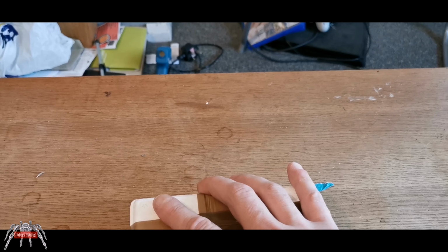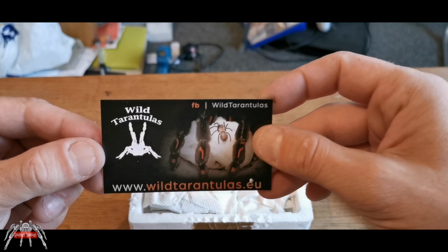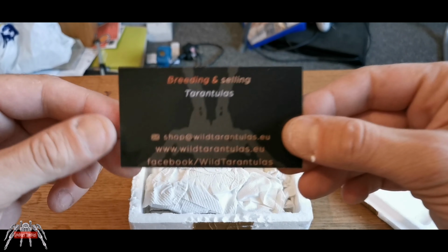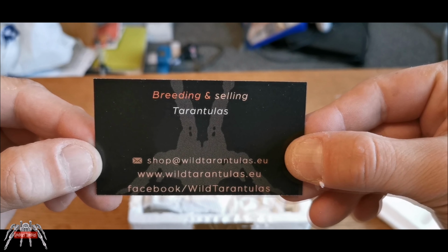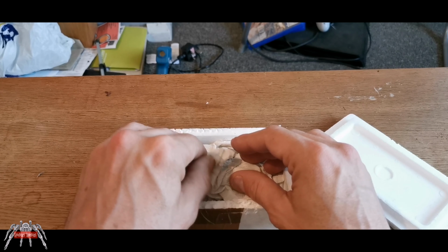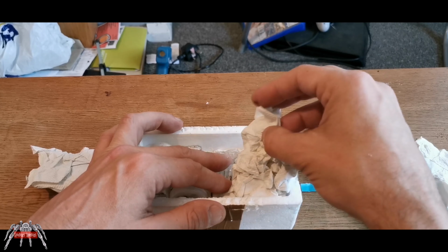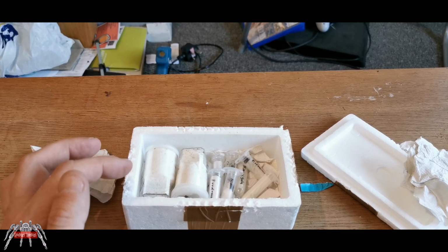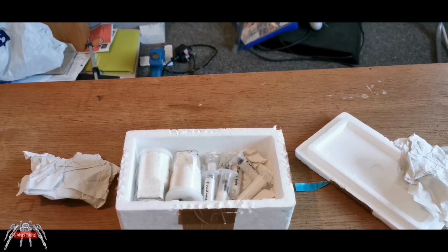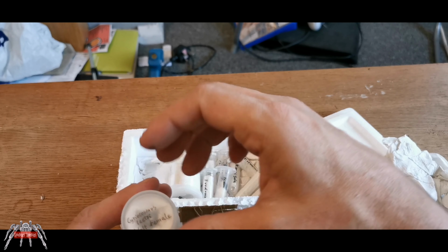So yeah, we've got inside all that, we've got our little polystyrene box, again, another common feature with the European traders from where I can gather, and a little business card in there. And right, let's have a look at what was in there. Right, well, this shocked me for a start, to tell you the truth. There's 10 vials in there, and I only actually paid £33 for this, plus £11 postage.